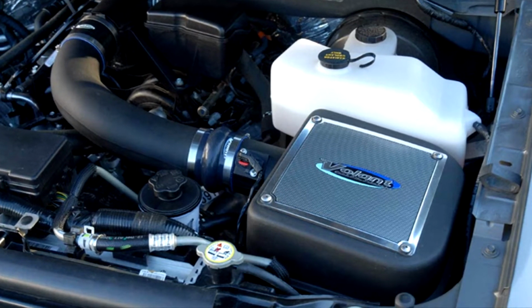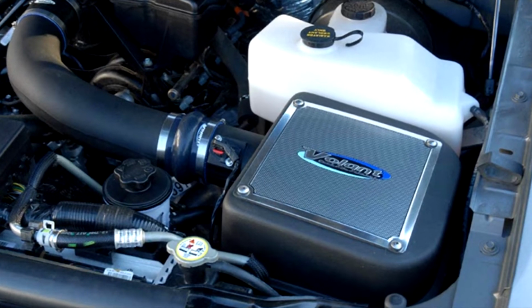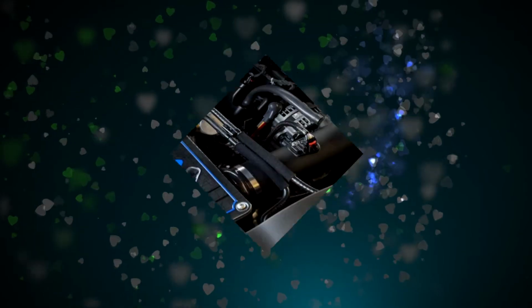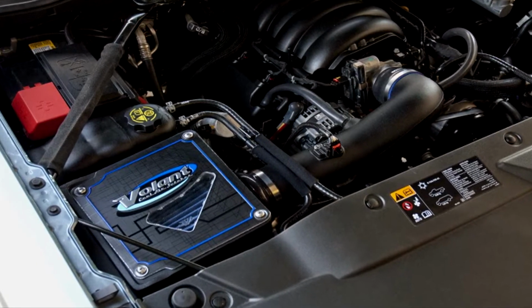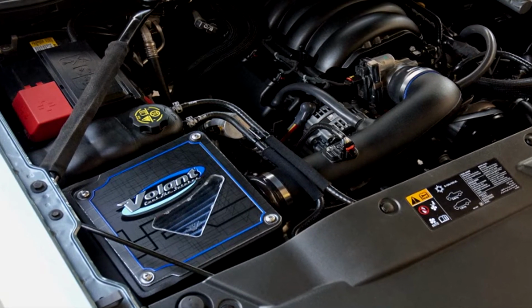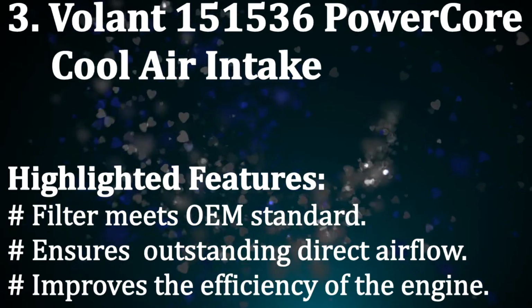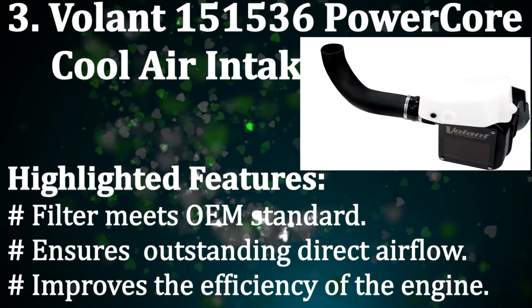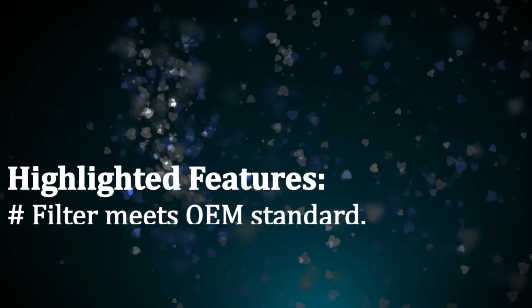Its polyethylene construction helps this model withstand external elements. What it also does is prevent the vibrations emanating from the engine from disturbing the intake kit. That's precisely the reason why it lasts as long as it does. One of the defining features of this model has to be its filter's ability to meet OEM standards. Highlighted features. Filter meets OEM standard. Ensures outstanding direct airflow. Improves the efficiency of the engine.